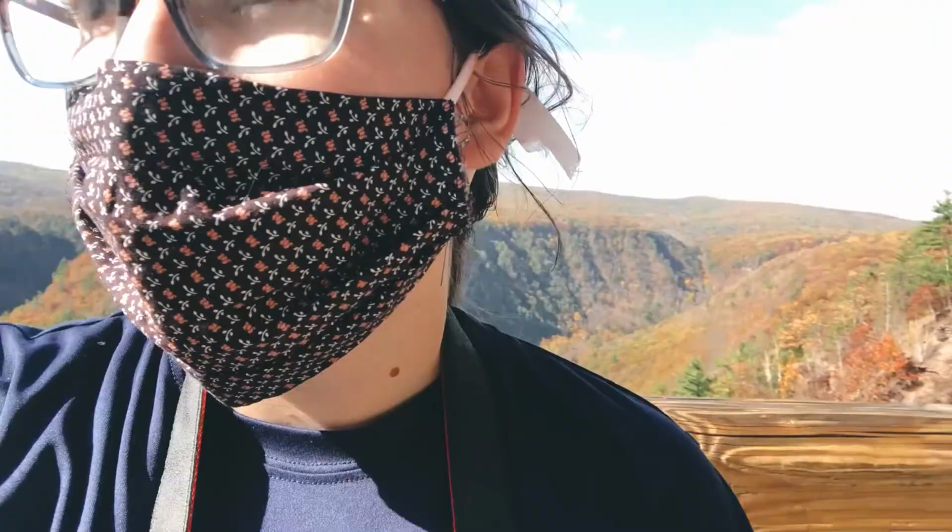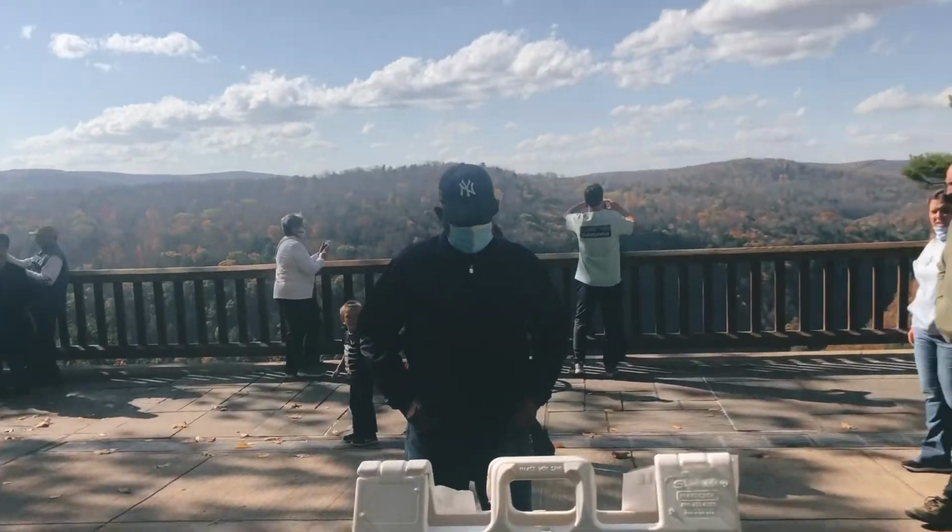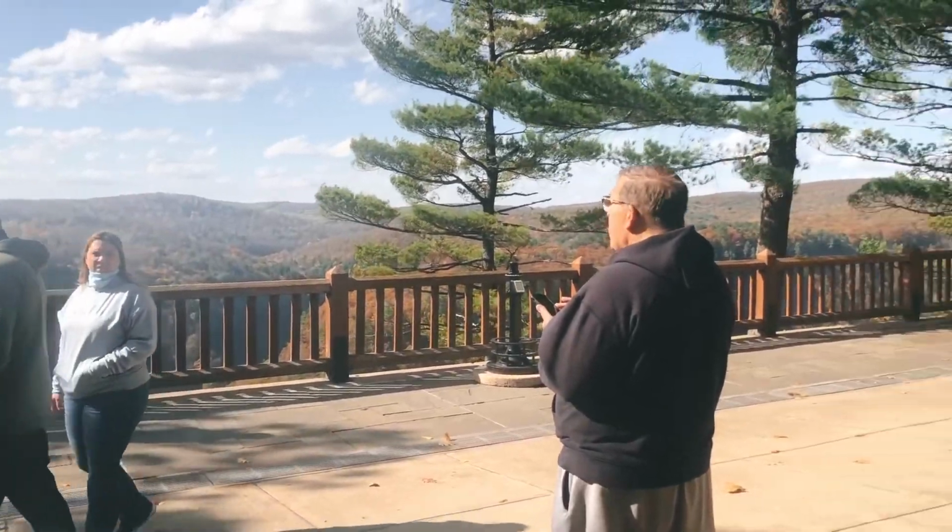Everyone, this is the second spot at Leonard Harrison State Park. Here you get a shot of the Grand Canyon, and this park is different because it has a platform for everyone to look at the overlook together and for everyone to look at the view. This park is definitely more crowded than the last one we were at, and to be honest, not everyone is wearing their masks, not everyone is social distancing, so when it comes to COVID, I definitely recommend the first trail that we did.